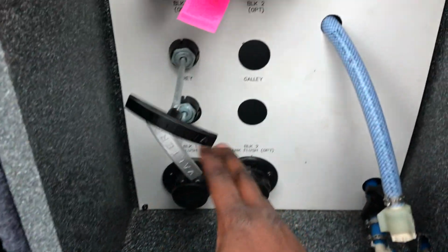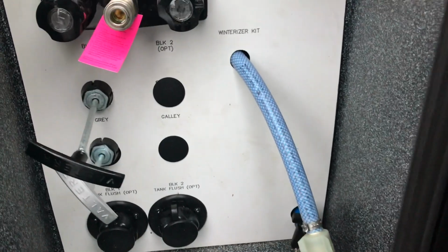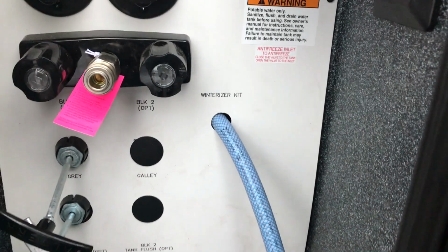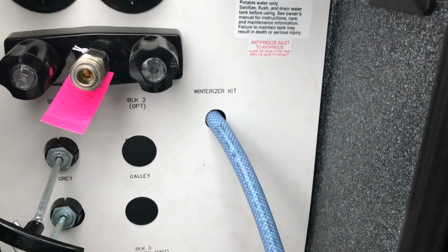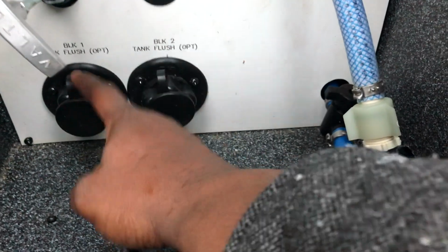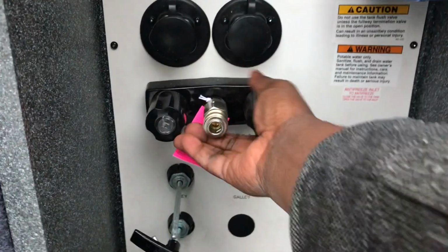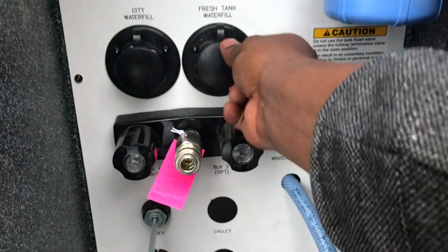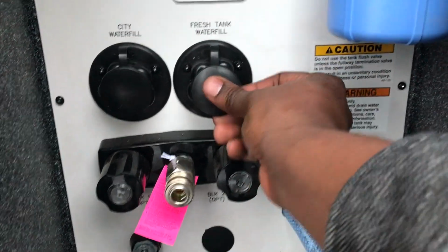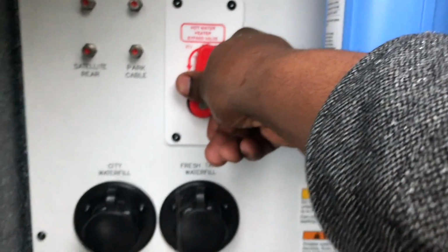You have two valves up front, and as you saw, I believe you had three valves in the rear. One's probably going to be for the kitchen, and two are going to be for the bathroom, for the black tank and for the gray water tank back there. You do have two black tank flushes because you do have a black tank up front and then one in the rear. And outside shower, city water fill. And if you need to fill your fresh water, you can fill it actually with the water hose, which is really nice. And then this is your hot water heater bypass for the winter time.